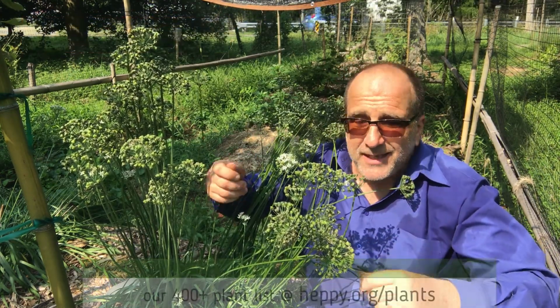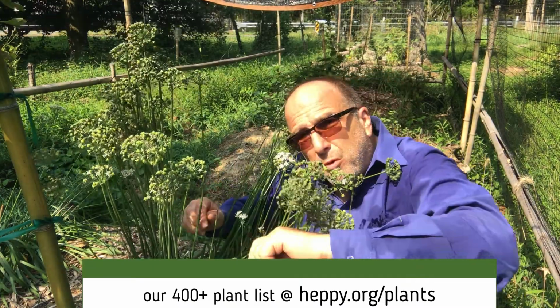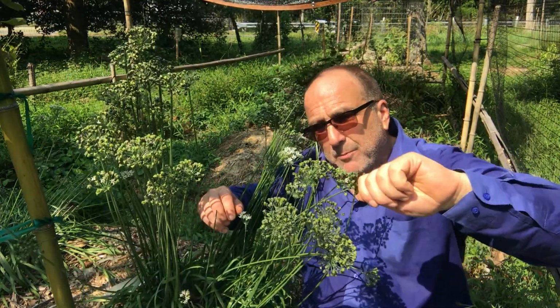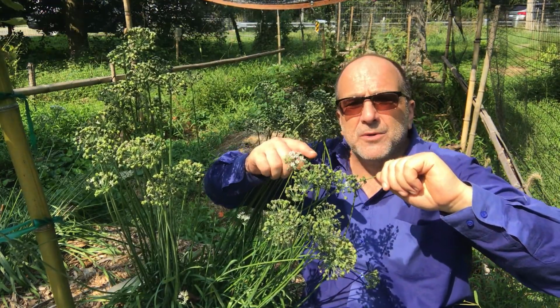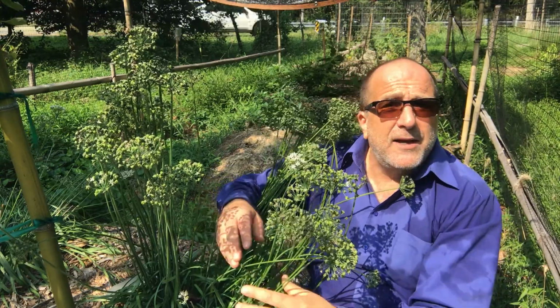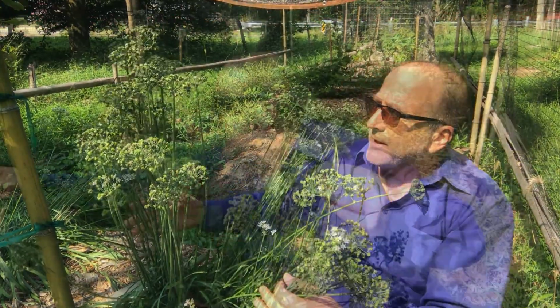You actually got to kind of dig it up a little bit. Even if I was to pull the green leaves off the plant, it sort of breaks at the level of the soil. That bulb will stay alive, and it'll continue growing. You have to dig it up.